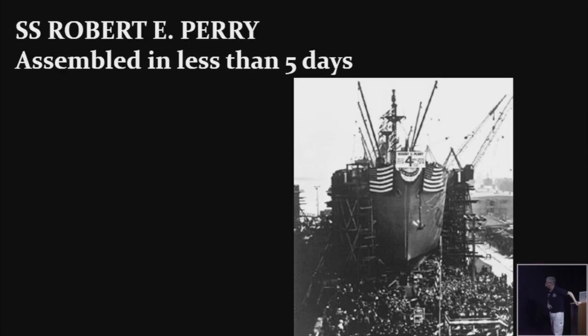And this is the SS Robert E. Peary. It was put together in 5 days, from the time the keel was laid until it was a finished product. But this was a publicity stunt. I mean, they had all their Tinker toys all lined up and ready before they fired off the starting pistol, and then they were working 24 hours a day and got the thing finished in 5 days, but they didn't try to duplicate that. That was just sort of a publicity stunt.